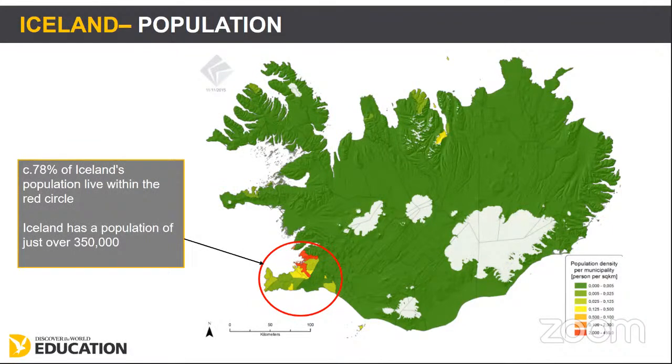Iceland is around about 44,000 square miles in size. It's about the size of Ireland, 103,000 square kilometres. But it has a population of around 350,000, the same as Croydon, Nottingham and Gdansk in Poland. So sort of three big towns or cities, and the whole of Iceland has a similar population.